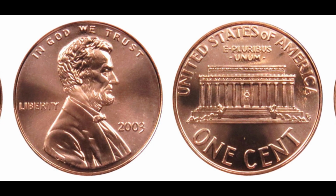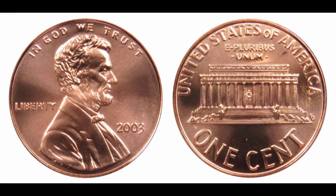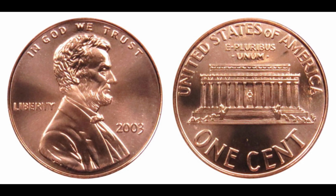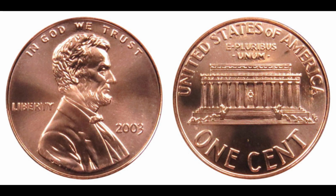Composition and specifications. By 2003, pennies were no longer made of pure copper like they were before 1982. Instead, they were composed of 97.5% zinc with a thin copper plating, weighing 2.5 grams. This change was made to reduce production costs, as copper prices had been rising. Errors and rare varieties. What makes certain 2003 Lincoln pennies worth thousands of dollars?